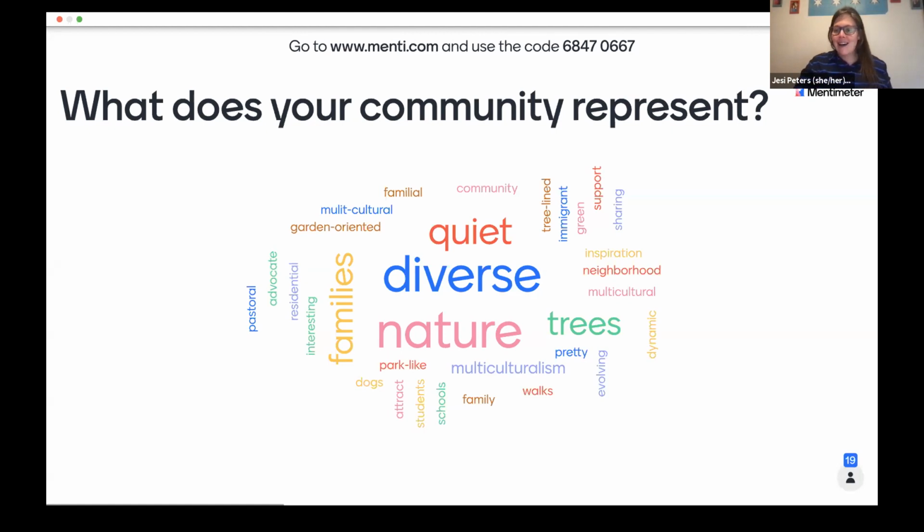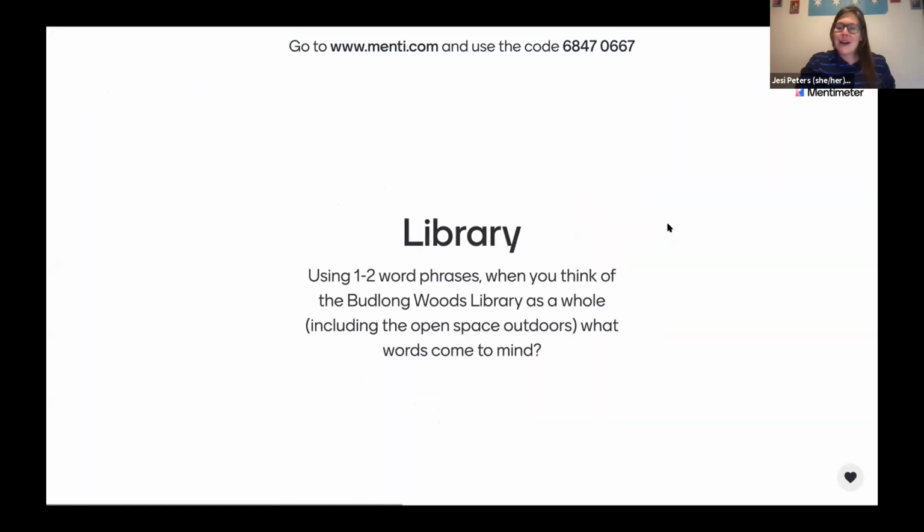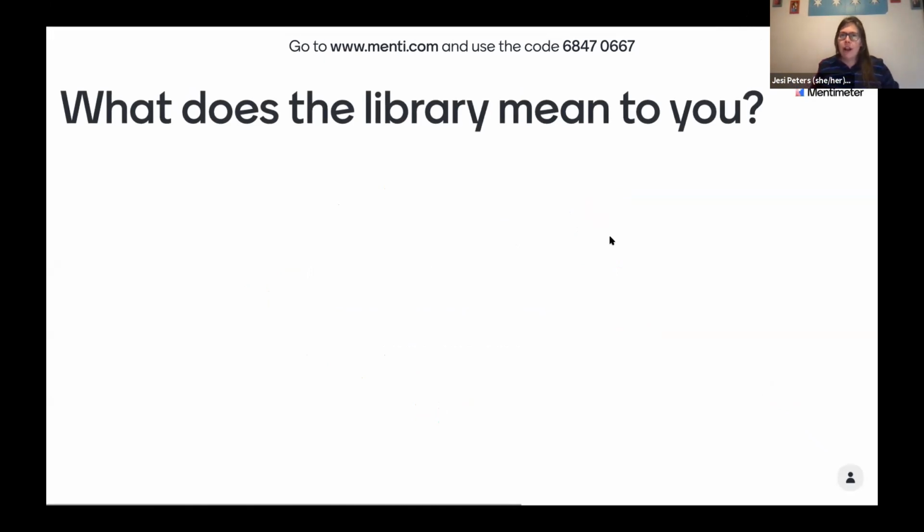But next, we are going to move on. When we think about the library as a whole, both the inside and the outside, what are words that come to mind? What does that invoke? Both the garden space outside, the reading library, the art that they had talked about earlier that we already are able to showcase, checking out books. I know I love that. So when we think about the library, what does that mean to you?